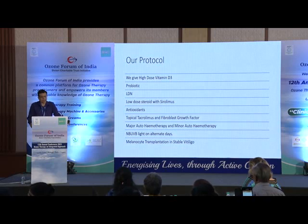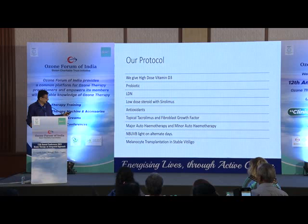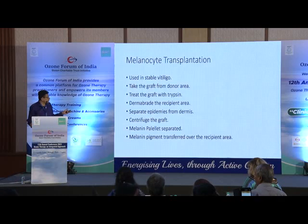And if the vitiligo is stable, then I go for melanocyte transplantation surgery. So these are the things which I put them on, and I'm very, very emphatic about, and which my patients follow, which other classical dermatologists may not be following.